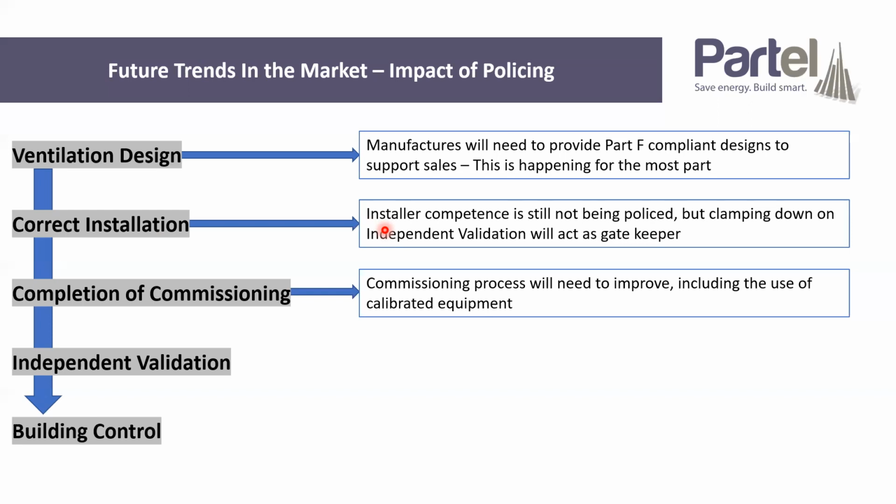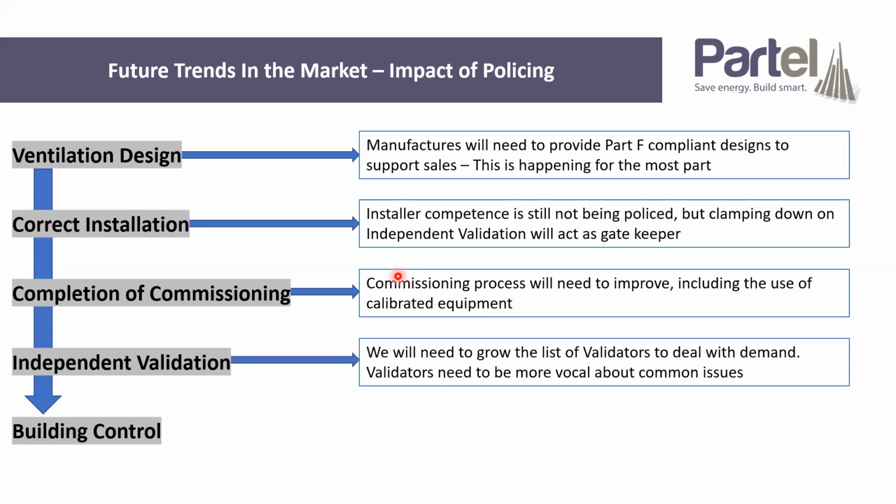But it's because, again, the people who are commissioning are not legally required to get their equipment calibrated, while the independent validator is. The validator is working with a calibrated machine, the commissioner isn't, and the numbers aren't matching up. Now, that is really frustrating because people who are commissioning the system are putting the time and effort into that, but because their instrument is inaccurate, it results in a failure. And so that's going to have to be improved as well.